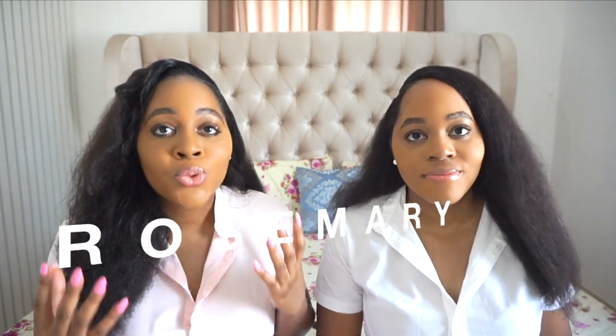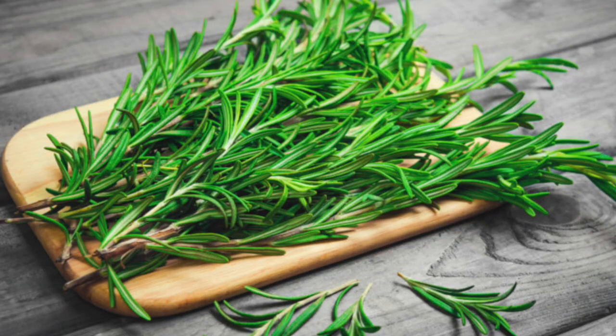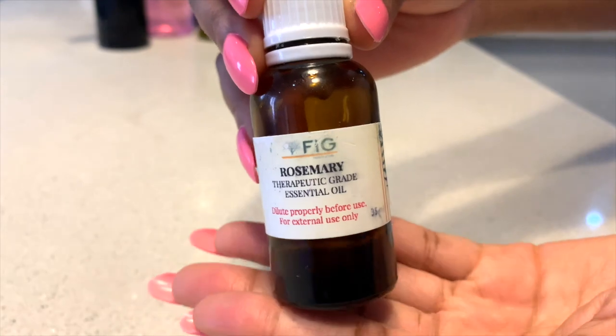Our next natural ingredient that we love so much is rosemary. Rosemary is a healing herb and it's really amazing. It can actually be used in food and it can actually be used as medicine. Rosemary is best in its natural form, which is the plant. I know we're used to using the rosemary essential oil, but if you can get your hands on the plant instead, that will actually be the best way to use it.